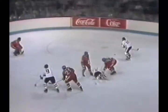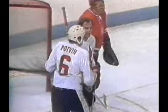Team Canada with Potvin at center. Going in with Hull and Lafleur. Lafleur takes the pass. Shoots. Hits the body. Another shot. And the puck is in the net, but the goal net knocked off its moorings.